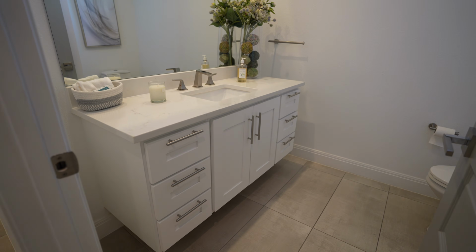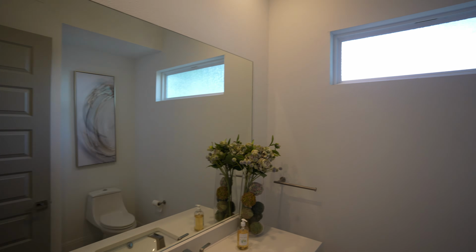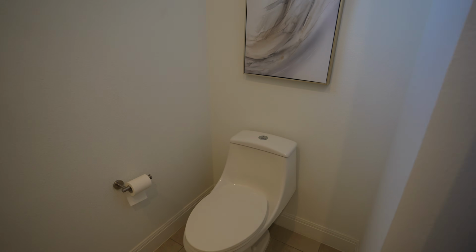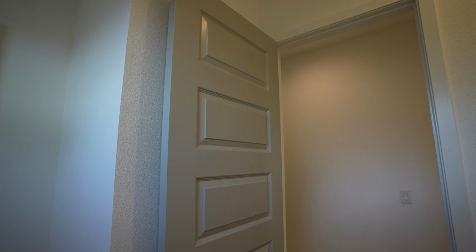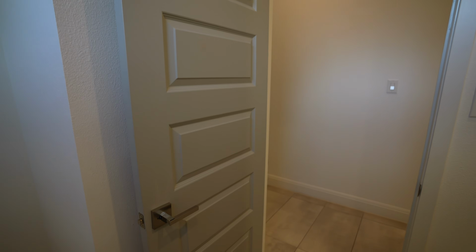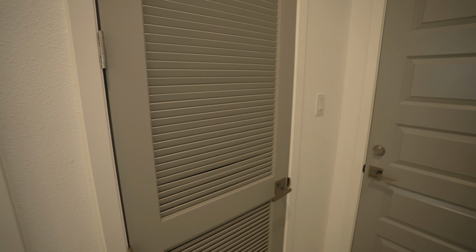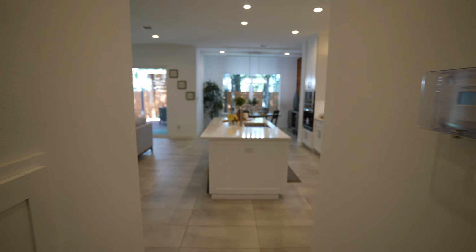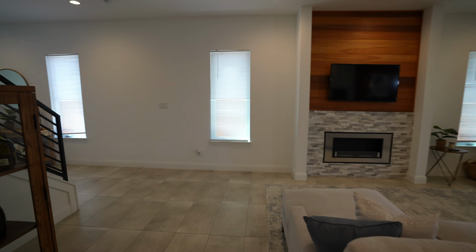Nice floating vanity, huge mirror, got a fixed window up there, and then obviously the toilet is going to be here on my right. Another really nice size 8-foot door with the paneling. And then to my left over here is going to be one of 2 HVAC units. So one for downstairs, one for upstairs. And then we just passed that thermostat right there going back into the great room.